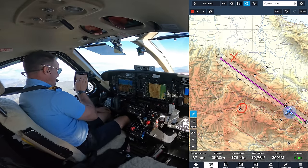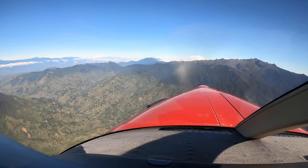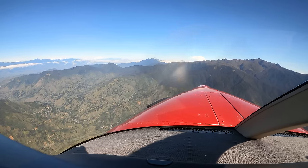All right, so that traffic right there, he's departed Mount Hagen. He's heading for the Ada Gap, and he's going up to Wewak. So, yeah, he's going to be going up this way. I mean, we still have 29 more minutes to go, so he's going to be well ahead of us.